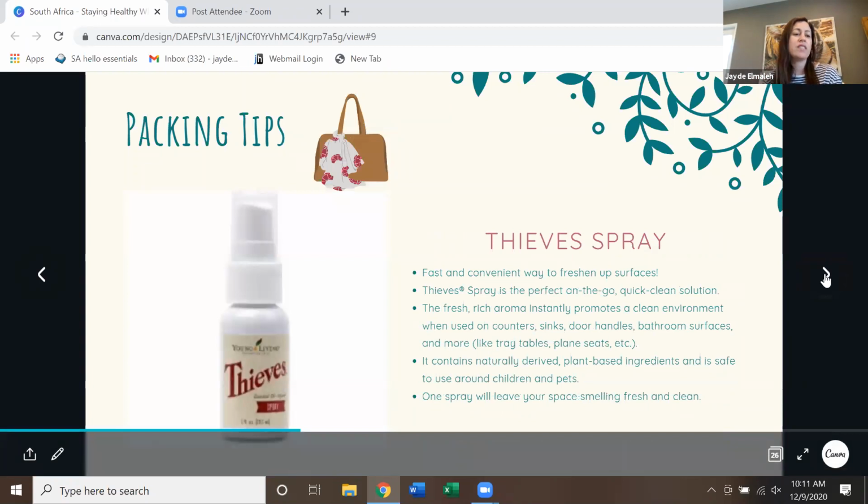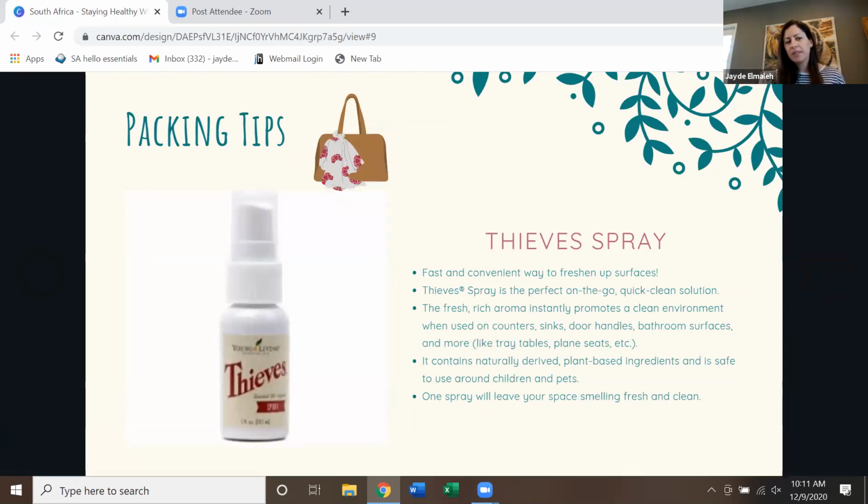So then we have our Thieves spray. This is essentially labeled as a Thieves cleaner. It's a multi-purpose little cleaner, but it's incredible. I like to travel with both. Now, the difference is I will use this for spraying on an airplane, the tray table, the armrests. I'll just give it a quick spray down, clean that area, wipe it down. It smells amazing. Most people are like, what is that? And then, of course, I'm sharing it with half the whole plane. But anyway, I do use this a lot, and you can use this on your hands to sanitize them. It's not a problem. It works just the same, but the purpose of it is more for surface areas.